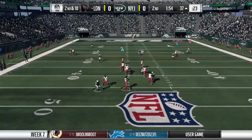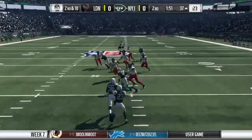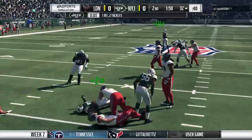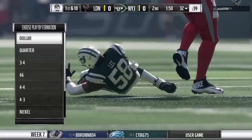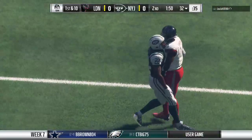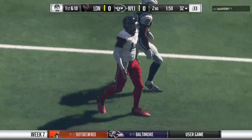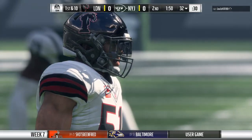Throwing again on 2nd and 10. Hogan looking for Stills here, and it's intercepted. Darren Lee picks it, and he'll get this back to the 32-yard line. Well, this is a defense that can confuse even the best of quarterbacks with their zone schemes. And here you've got a linebacker that's going to stay at home and just sit down in that zone. And this one basically comes right to him.